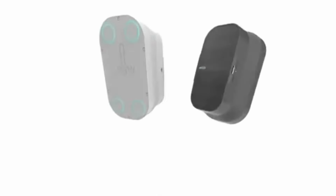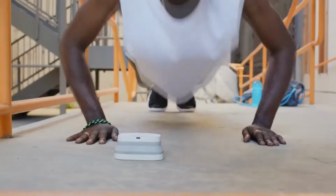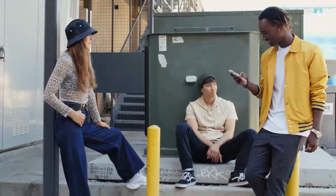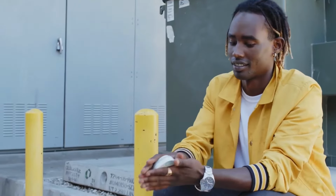Pow Mo Speaker. The Pow Mo Speaker is a foldable portable speaker that becomes almost phone-sized when folded. When unfolded, it delivers deeper bass and clearer sound quality. Built-in magnets allow it to be mounted on metal surfaces, making it versatile for different environments. With a battery life up to 8 hours, it's perfect for music lovers on the go, providing excellent sound quality without taking up too much space.